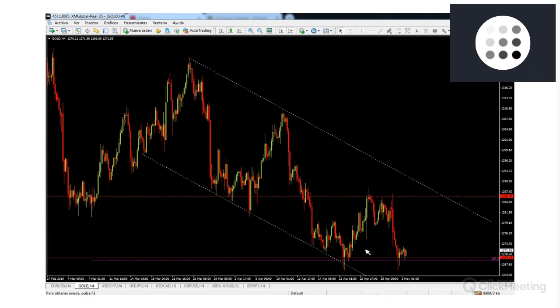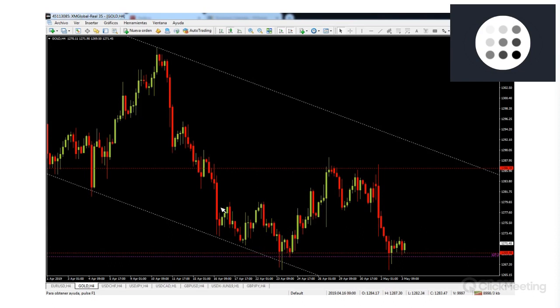But right now we are at a very important level of support. If we thicken out this chart, you can see that we tested this level around the 1269 to 1265 level, which is this entire level right here. Let me just point it out with a square. Between the 1269 and the 1265, we have found some buyers. For example, right here sellers tried to move all the way down below the 1265 level, and buyers pushed price back up to the previous base.